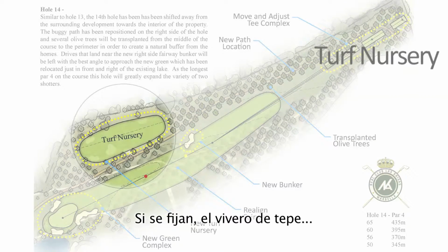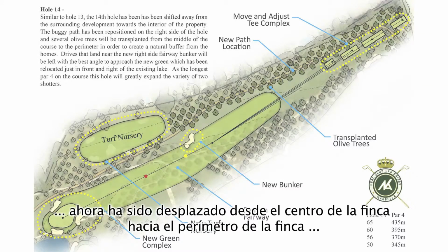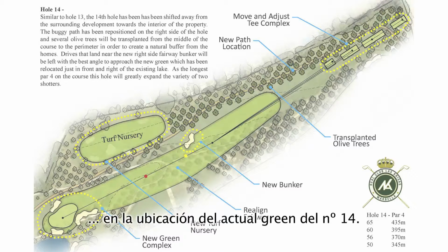You will notice that the turf nursery has now been shifted from the center of the property to the perimeter of the property in the location of the existing 14th green.